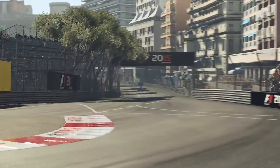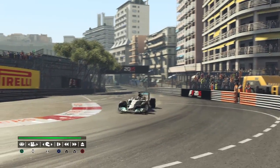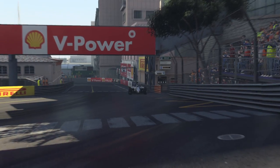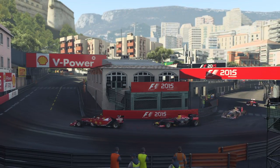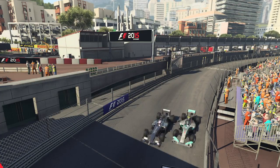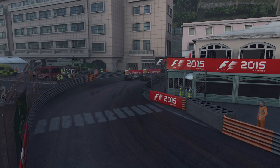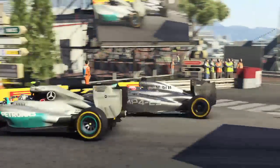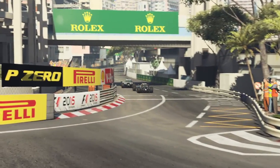Still, Hamilton goes on to start the final lap of this race, I believe. Now Rosberg looking to make a move around the outside of Button. Now go around the final corner, can he hold it? Yes he can.